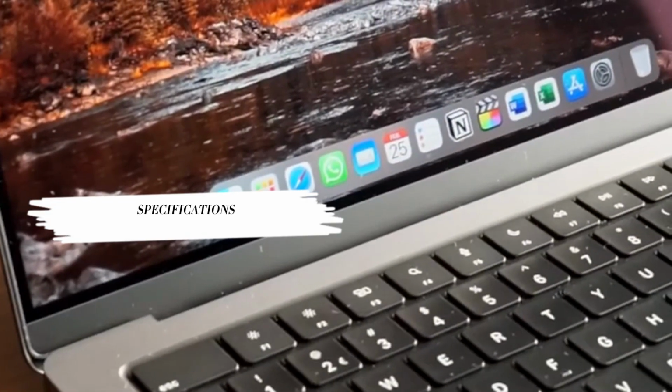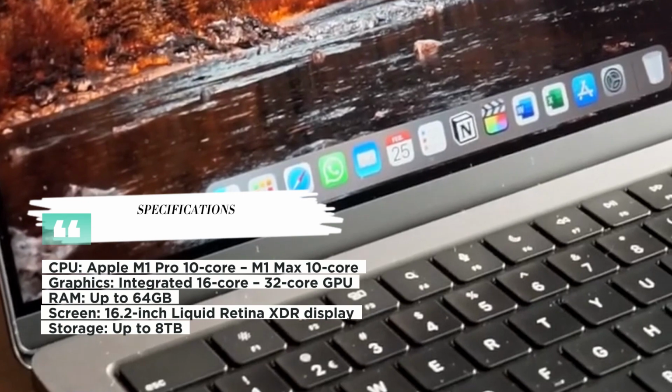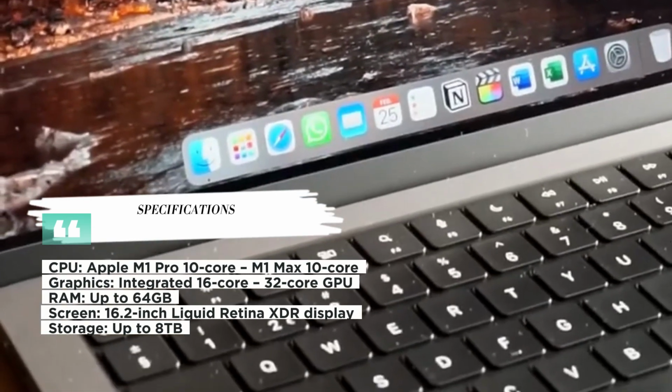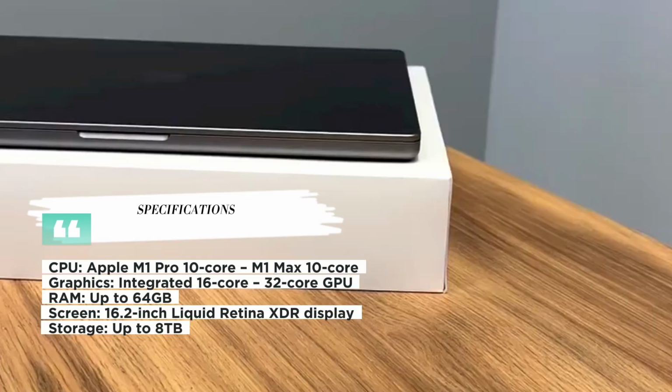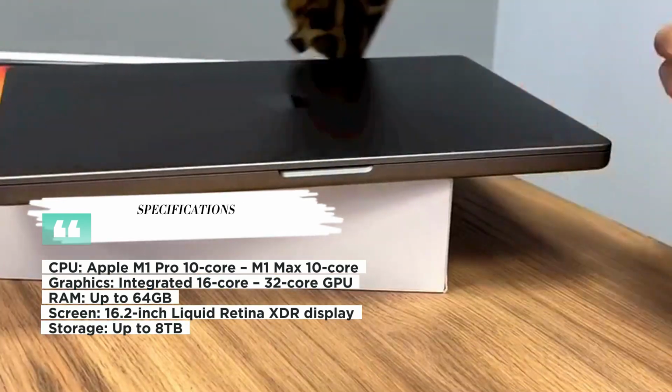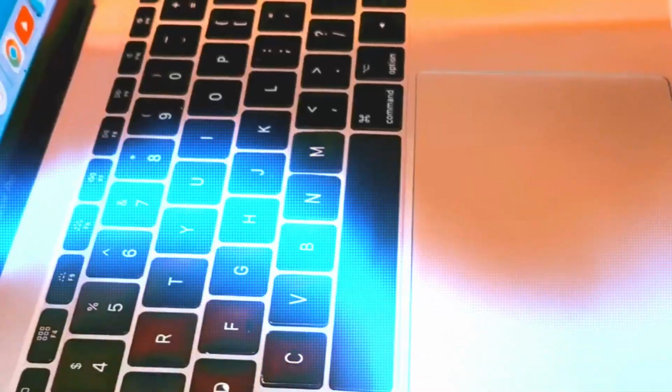Specifications: CPU, Apple M1 Pro 10-core or M1 Max 10-core. Graphics, integrated 16-core or 32-core GPU. RAM, up to 64GB. Screen, 16.2-inch Liquid Retina XDR display. Storage, up to 8TB. This graphic design laptop doesn't come cheap, and it's not as portable as its 14-inch brother, but you do get extra screen real estate to help you with your workflow.